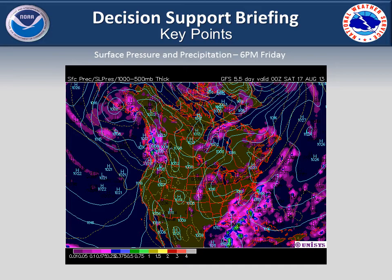All of the moisture looks to be moving to our north. So we can expect a pretty dry day. There will be an off chance for some daytime heating to cause a stray shower or thunderstorm, but it really looks like high pressure is going to build in.